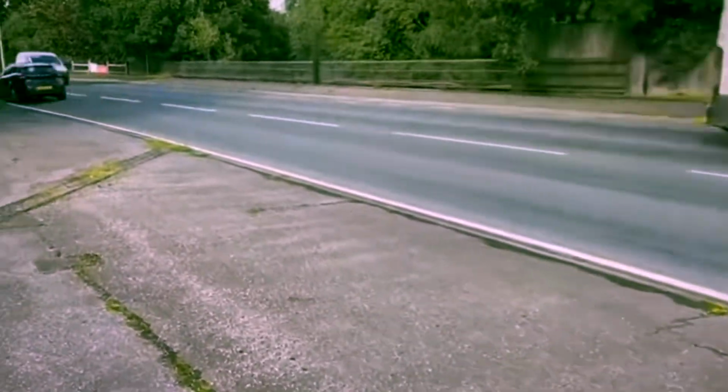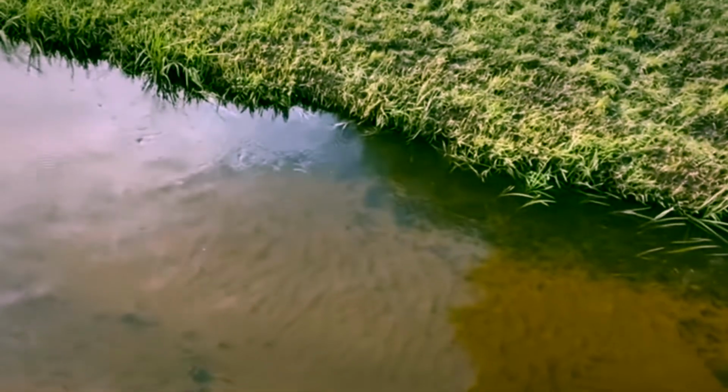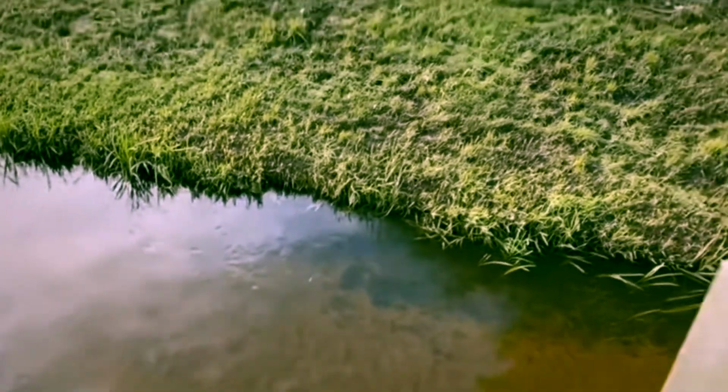So we were literally fishing under this bridge, letting it drift out the other side. And if you can see down there, there's little chub and stuff moving around. Nothing big, but plenty of small fish. See how spooky they are. As soon as I get anywhere near them, they're off. And then, as you can see, the water's only like a foot, 2 foot deep. Right, so let's go across.